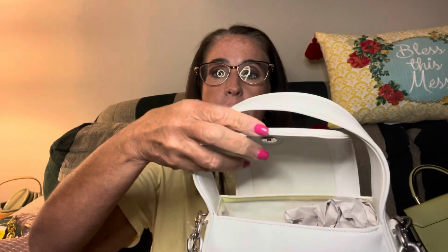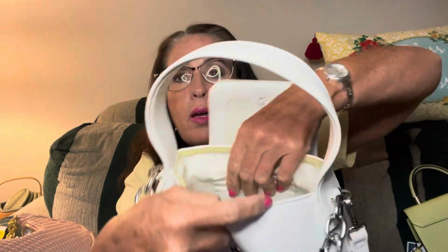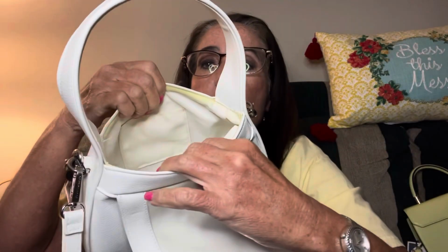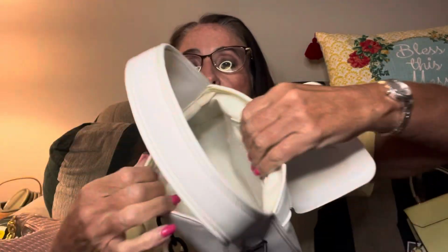Like I said, it's by BCBGeneration. I'm going to open this up. It has a magnet there. You're going to open that up, and then you have some credit card slips with your BCBGeneration, and then you have a slip pocket on that side. And there's your interior. So I will have a price on the screen for this. I love this bag. It looks very, very classy.